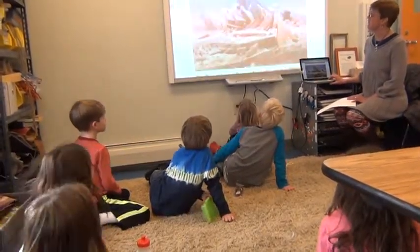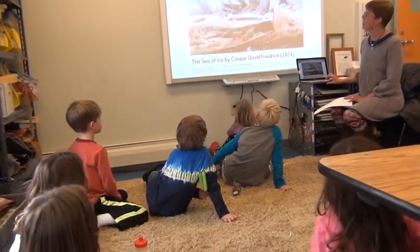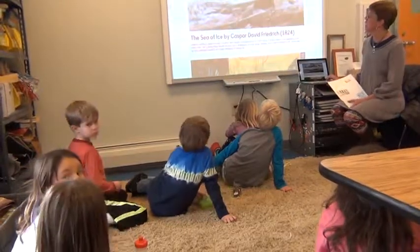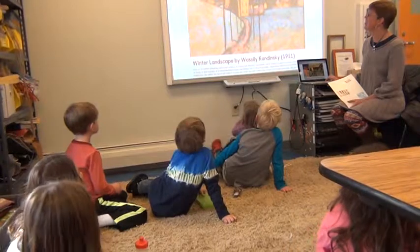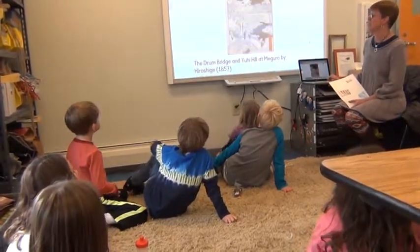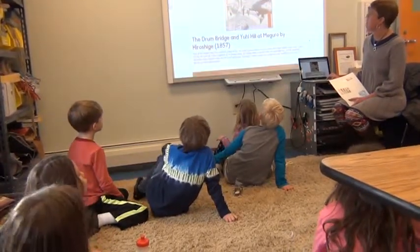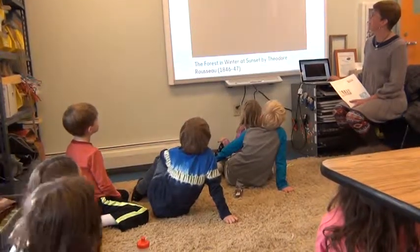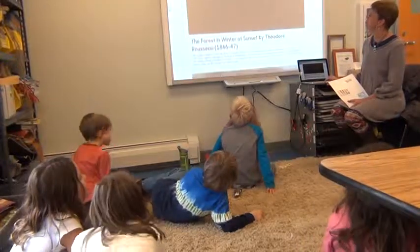Look at this. I love this painting by David Frederick. It's of an ice rink. That would be a fun thing to add to a connection. And look, they love Vasily Kandinsky also. Whoa. And they love this Japanese artist, which is a different artist, I think. But beautiful winter. Ooh, look at this one. Look how simple. The forest in winter. It looks hard, but really simple.